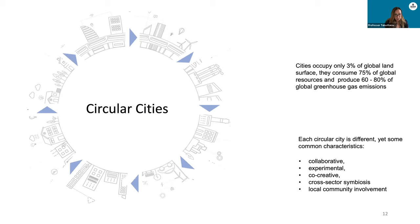And before I move on to the case studies, I would like to point out that although each circular city is different, because each city is different, there are some common characteristics of circular cities, such as collaborative efforts, a lot of experimentation, co-creation, cross-sector symbiosis, and the local community involvement.